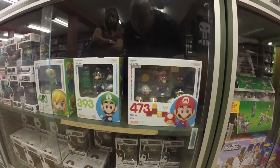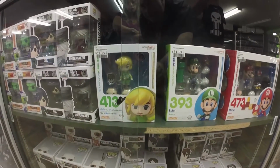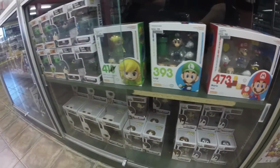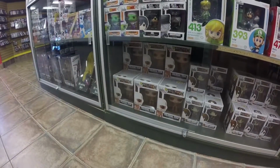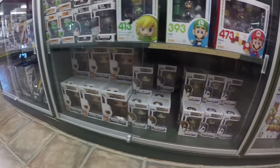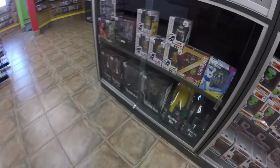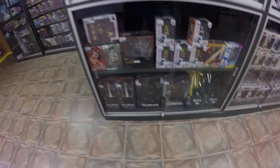This is an import from Japan. Look at the Zelda one. Oh yes. How awesome is that? You put different Mario faces on there, Luigi faces. What's it called? Attack on Titan. Okay. Some more nerdy stuff down there. These are cool.